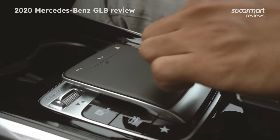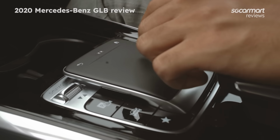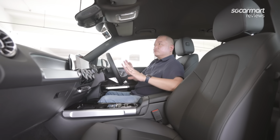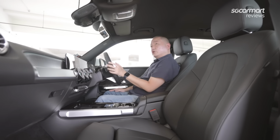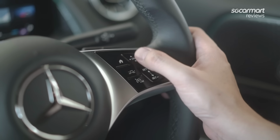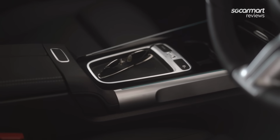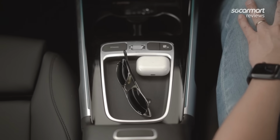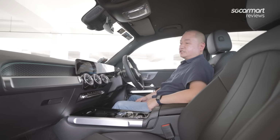In the pre-facelift model, you used to have a touchpad here with a few more controls. They've done away with that, and so the way you interact with this is through the touchscreen, or you can use the capacitive touch controls on the steering wheel. These are also new, by the way. Without the touchpad, there's now a little tray to put various knickknacks, loose items. You can even put a car key.